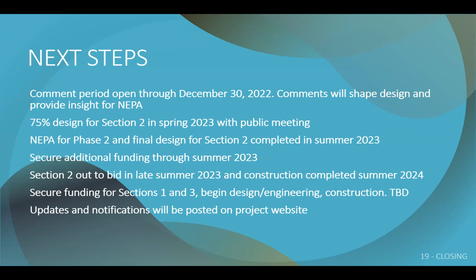Some of the next steps we're looking at for the process here: the comment period, as we pointed out, is open for this part of the process through December 30th. That's a 30-day comment period from today. We would love for you to put the comments online. We've put the QR codes around. You can scan those with your phone and it leads you right to a Dropbox where there are no questions you have to answer. It's just let us know what you think. That's where we're trying to get folks to put their comments.